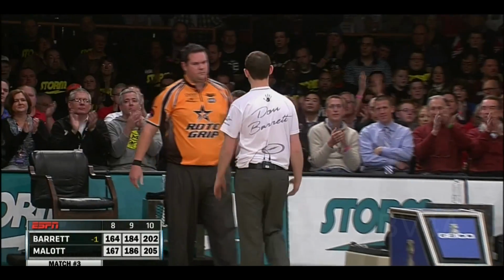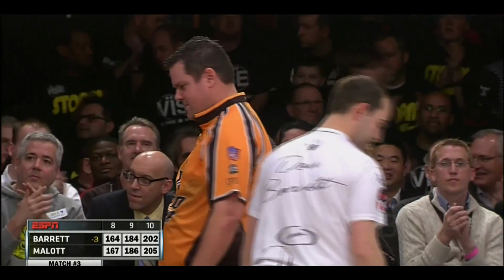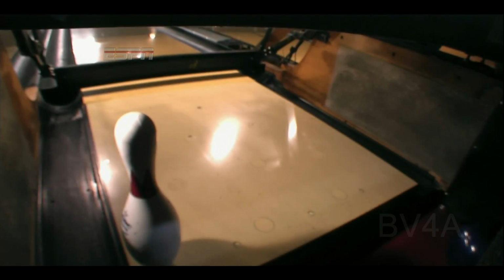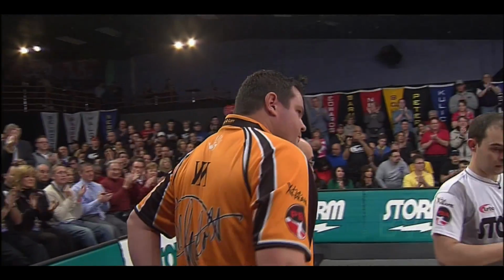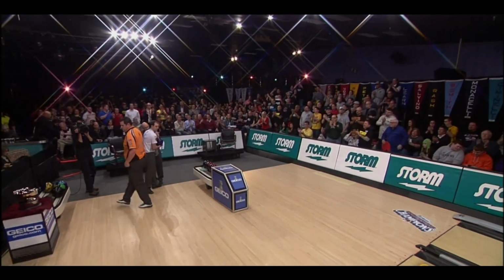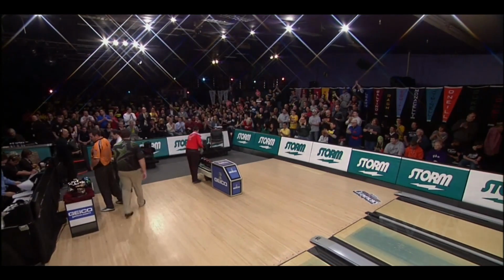Wes Malott's going to advance to take on Jason Belmonte. Take a look one more time at the pin action, that last shot from Don Barrett. Watch this. This ball just comes in and disintegrates the rack, and the head pin actually goes behind the 10 pin. Unbelievable. Wes Malott, the rewards of a clean game carry him to the title match against the PBA Player of the Year, Jason Belmonte. Title match next.